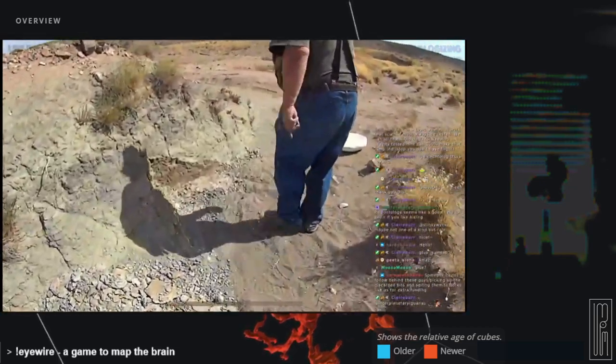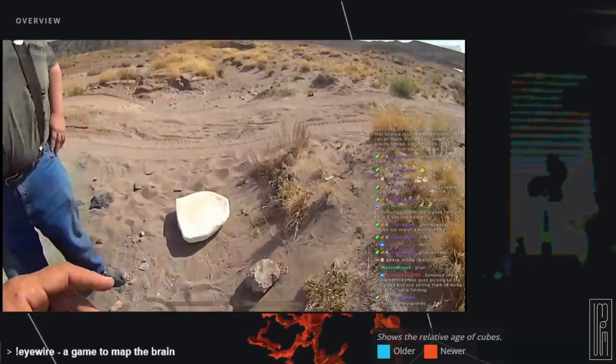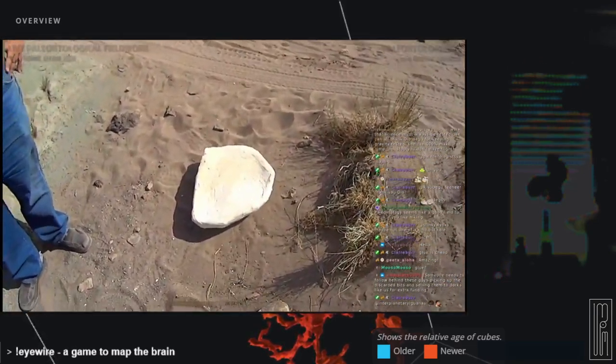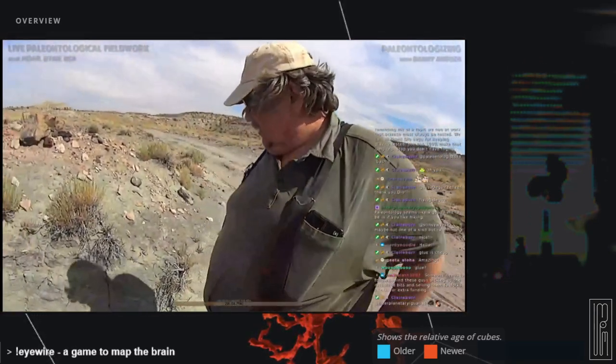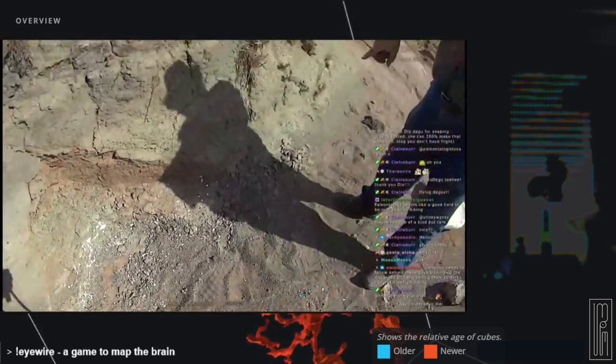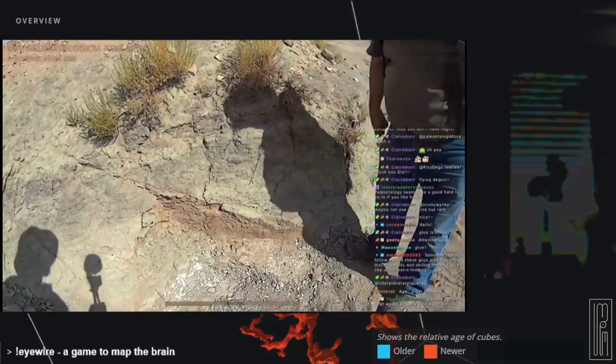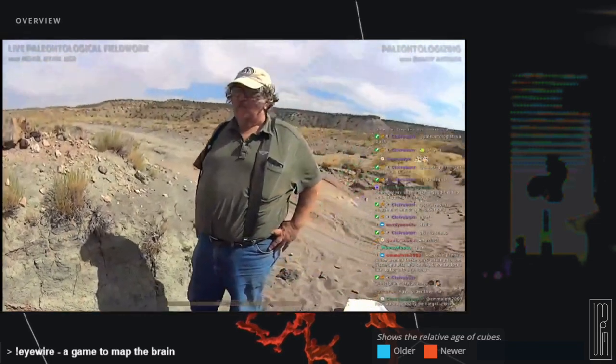A bigger bone came out of here. We flipped it and jacketed it. Fisher extracted it this morning, so we'll bring it to camp tonight. There's remnants of plaster there, all that white right there. Looking here, there's actually more bone. So this is a place that might be worth opening.